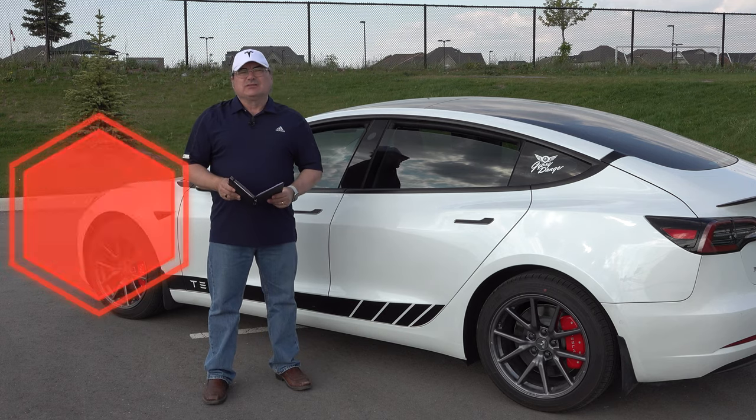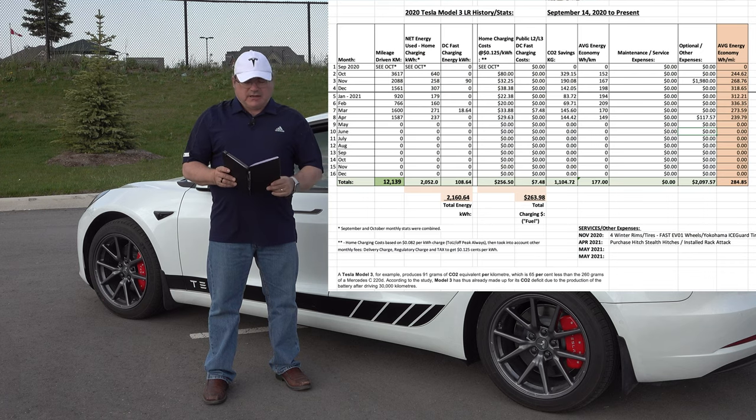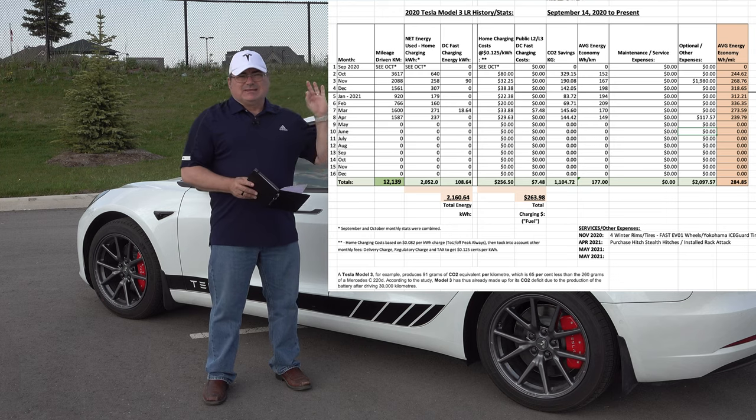I put over 12,000 kilometers on it. My fuel cost, which is the electric charging, has cost me $270 Canadian. That's correct, $270 Canadian to go 12,000 kilometers, just a bit over. 99% of that is home charging, so it's very reasonable on the off-peak where I charge it overnight with my level 2 Tesla charger. My maintenance costs have been zero. I haven't had to spend a dime on maintenance.